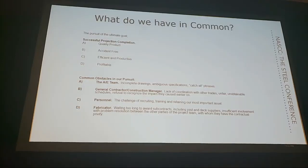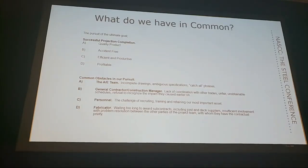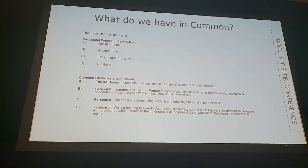And we have a lot of obstacles that are the same, such as the AE team and incomplete drawings, ambiguous specifications and catch-all phrases. We've all been there. The general contractor and construction manager who doesn't really always coordinate with other trades. You're looking for HVAC information and they're not getting it to you because maybe they bought it, maybe they haven't, maybe they just decide they're going to forward the emails back and forth and they don't really get involved. We all have personnel problems these days, recruiting employees and retaining them in this market right now.